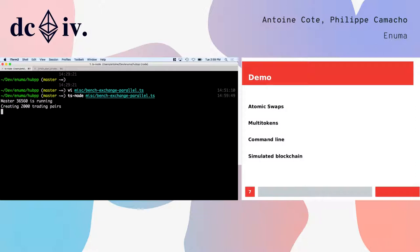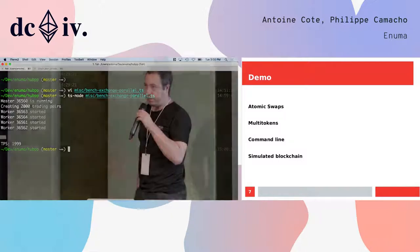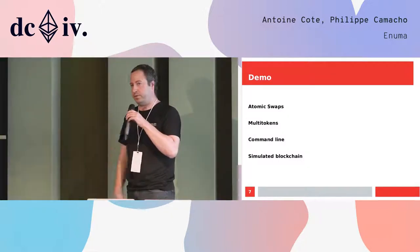But when I run it on my old MacBook, this is a 2015 MacBook, where you take advantage of all the cores. Should finish pretty soon. So I just got just under 2,000 transactions per second, again, at layer two.